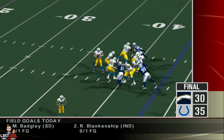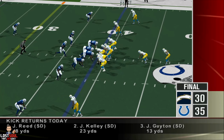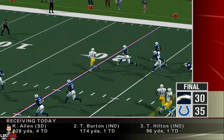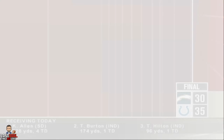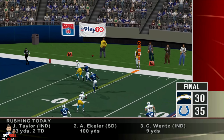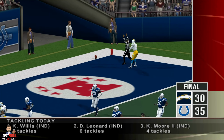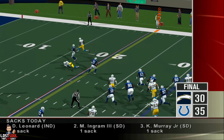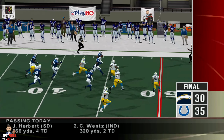Number 10 would find his target on this one. The ball at the 39. Allen ran a terrific route here and was able to pull this one in. A 39-yard touchdown for the Chargers. Bolts losing by 18. Number 10 would drop back and deliver a strike on this one. They finally get on the board and they are now down by 12. The Bolts again have it. Willis would come up with the big play to kill a drive as he was able to step in front of a wayward pass for an INT.